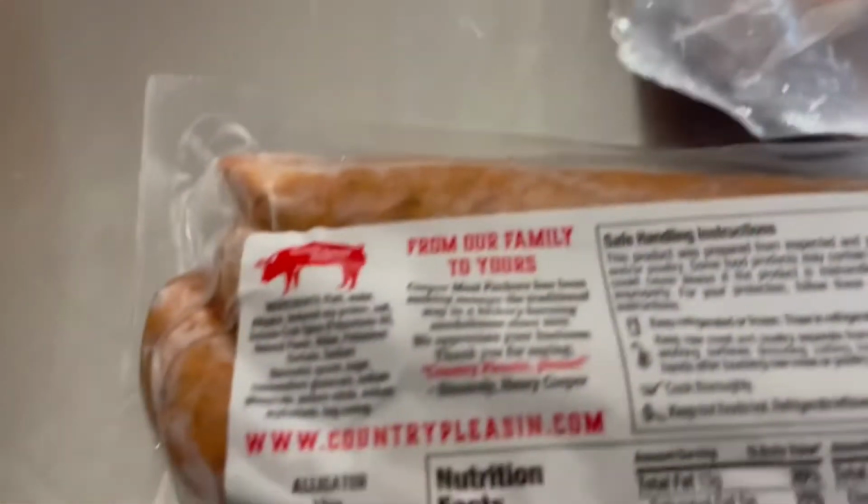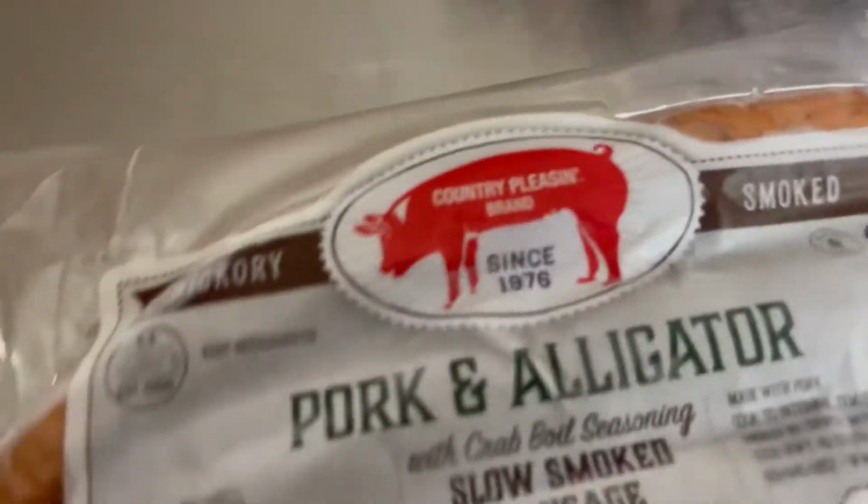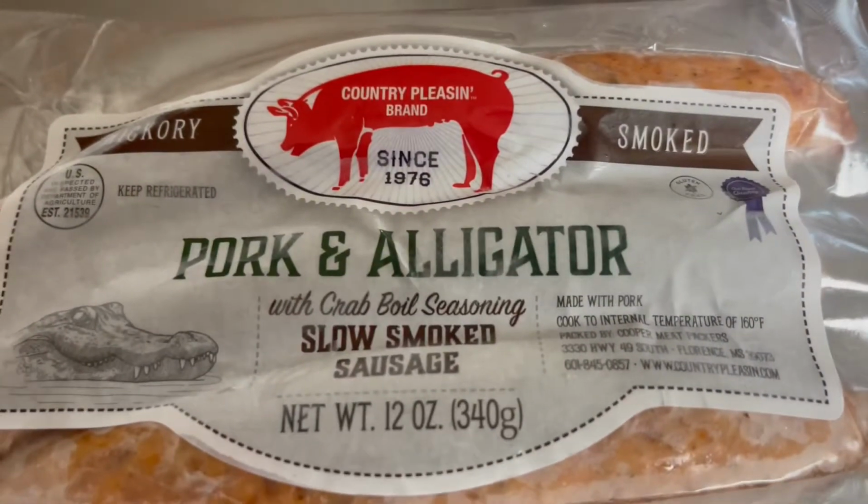So, again, these are the ones we're going to try out today. Let me flip them back over. Pork and alligator. And y'all stay tuned, man. Good eating coming up on the Rolling Grill.